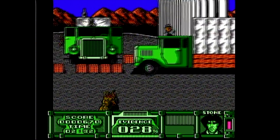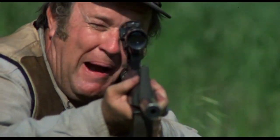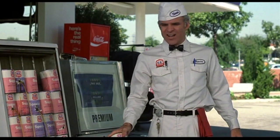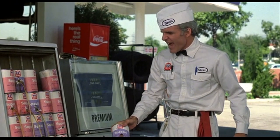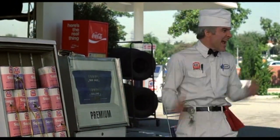It kind of reminds me of the movie The Jerk, when the guy was shooting up all those cans. Die, gas pumper! He hates these cans! Stay away from the cans!